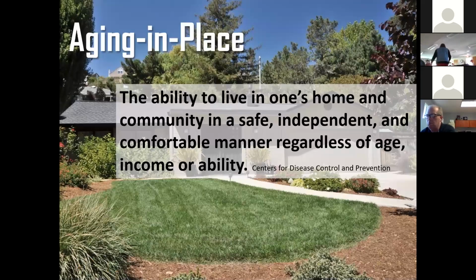So I guess the first thing I would want to do is define what aging in place is. I'm sure pretty much everybody attending has come across this term and is familiar with the definition of it. But in case you haven't, aging in place is defined as the ability to live in one's home and community in a safe, independent, and comfortable manner, regardless of age, income, or ability.